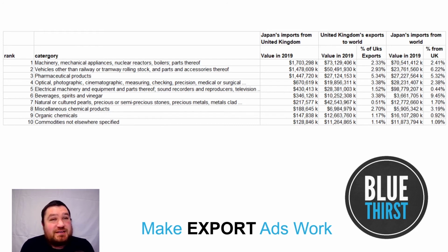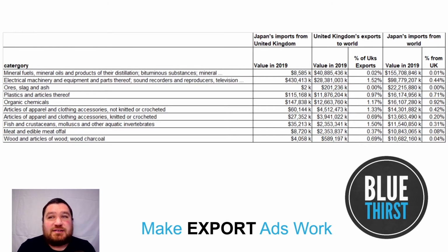So if your business works in these categories and you're not exporting to Japan, this may represent an opportunity for you. The other way that we've cut the data is to turn it the other way around. So it's the same pieces of data. So Japan's imports from the United Kingdom, United Kingdom's exports to the world, and Japan's imports from the world.